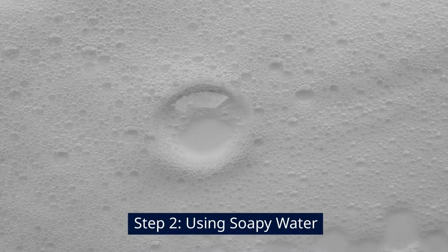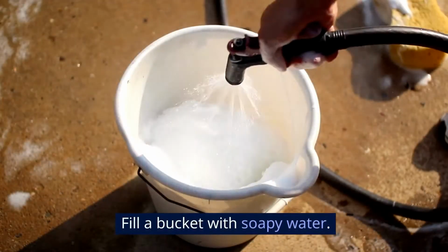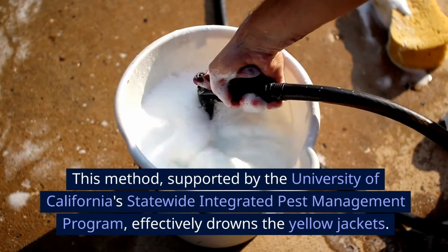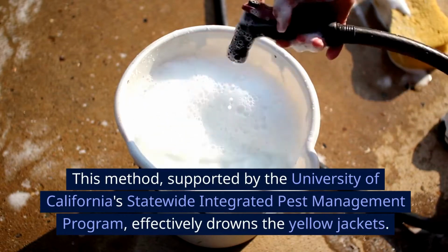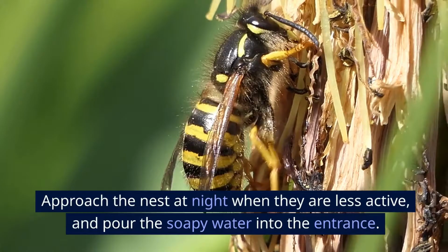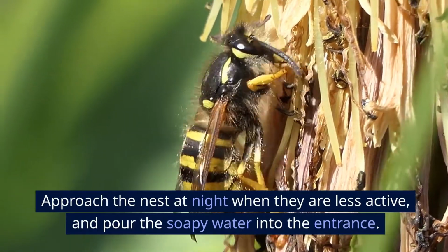Step 2. Using soapy water. Fill a bucket with soapy water. This method, supported by the University of California's statewide integrated pest management program, effectively drowns the yellow jackets. Approach the nest at night when they are less active and pour the soapy water into the entrance.